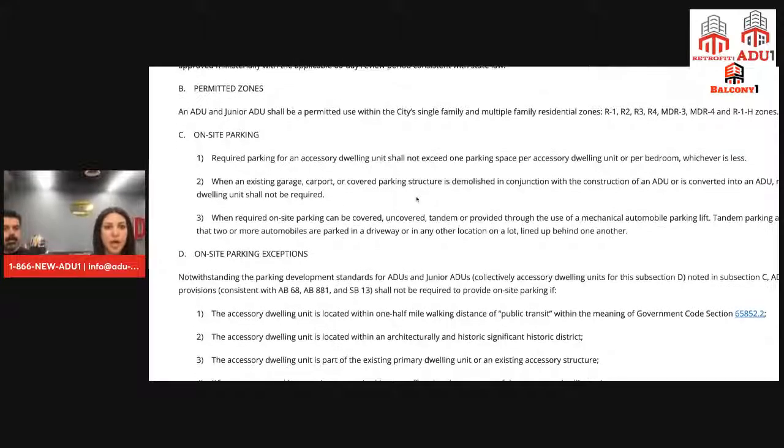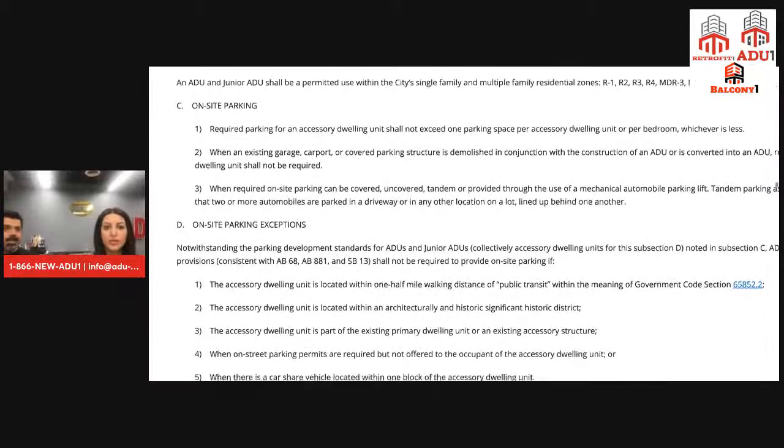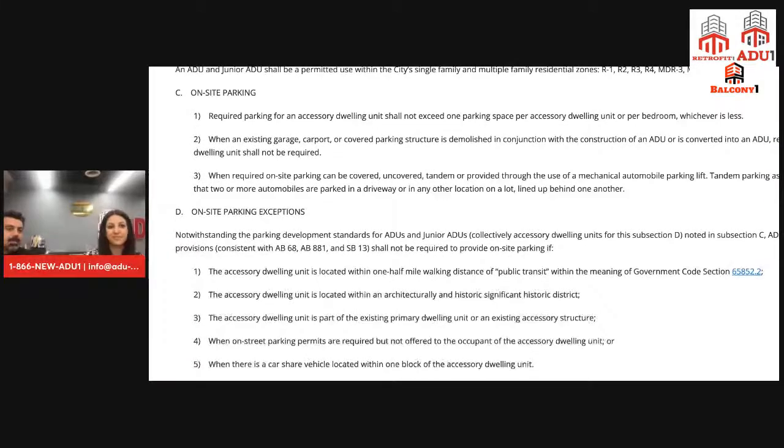Let's see. The on-site parking. Yeah, parking is very important. We hear that from our clients a lot. And the rule is essentially the same. You don't have to replace the on-site parking that you're taking away. To be sure that, what do you want to do, Helen?